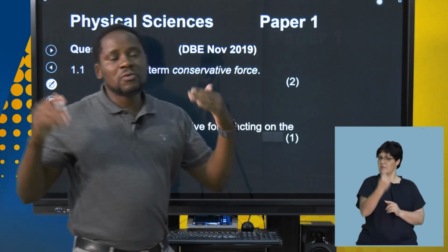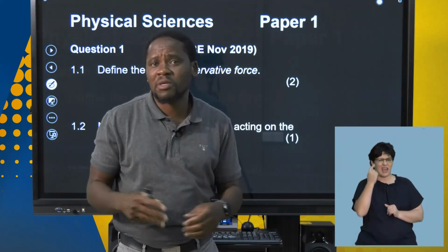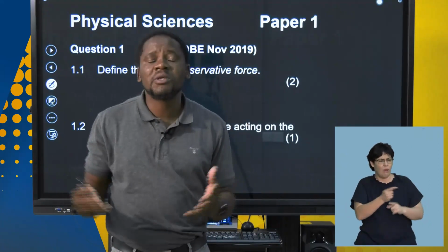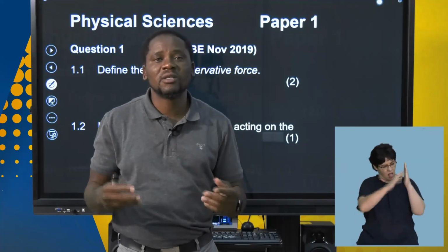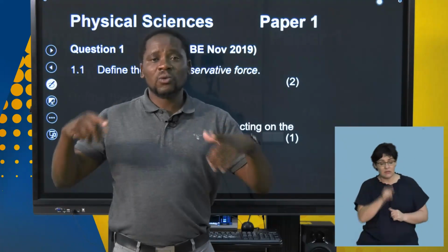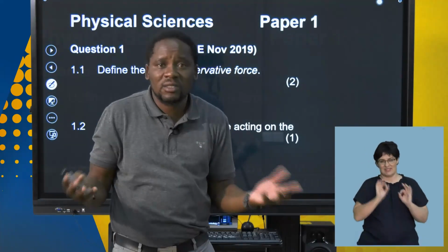Now, moving along, the first question. If you think of the basics in the physics paper, be it the chemistry, almost all these long questions definitely start with a definition. And remember, the definitions are the terminology that we use. It is the tool of the trade. That's the language.